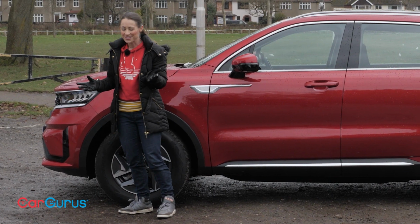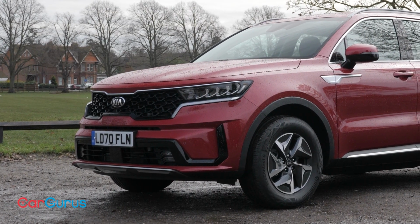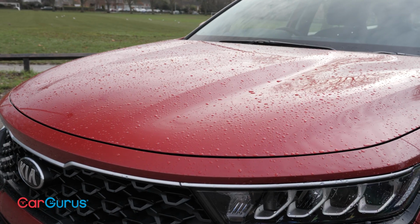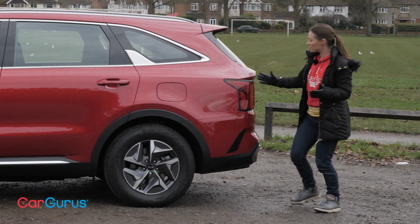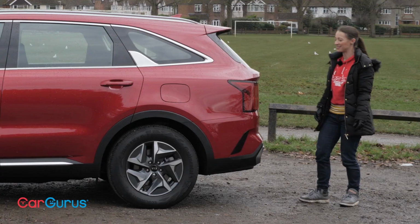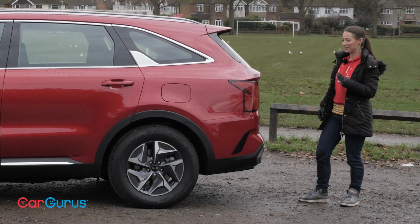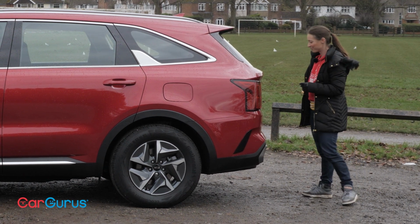The styling of the new Sorento certainly helps it to stand out. At the front, you've got this upright flat nose with LED lights to accentuate the angular styling, and a bulge in the bonnet makes it quite aggressive and shouty. And then if you move to the back, we've got these 2-part rear lights in a recessed tailgate, and if you squint and look at it, it looks a little bit like a Mustang, and you don't really get much shoutier than that. It is very, very different to the far more conservative styling of previous Sorentos.